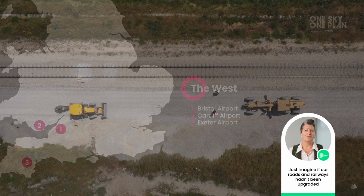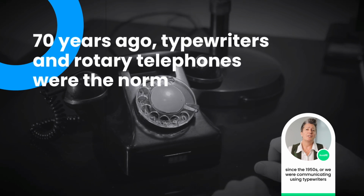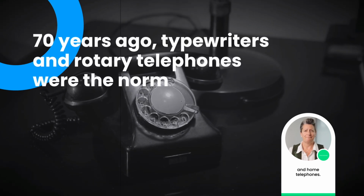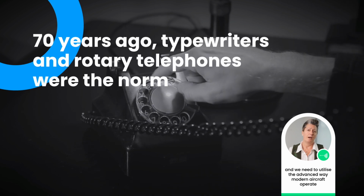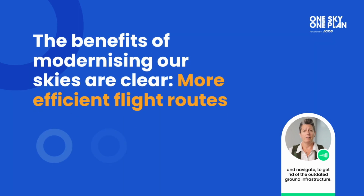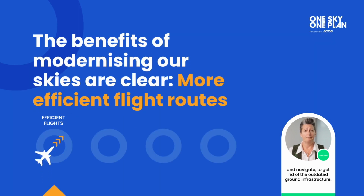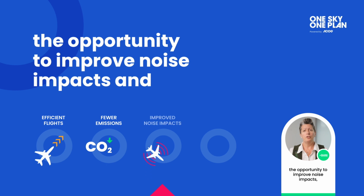Just imagine if our roads and railways hadn't been upgraded since the 1950s, or we were communicating using typewriters and home telephones. Technology has moved on dramatically since those times, and we need to utilise the advanced way modern aircraft operate and navigate to get rid of the outdated ground infrastructure. The benefits of modernising our skies are clear. More efficient flight routes, fewer emissions per flight, the opportunity to improve noise impacts, and reducing congestion and delays.